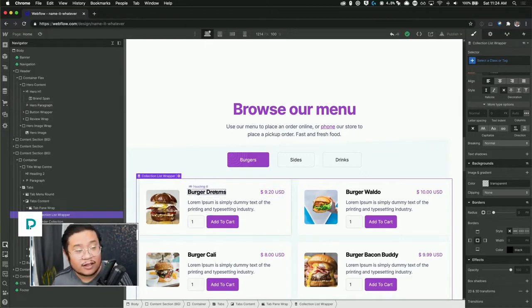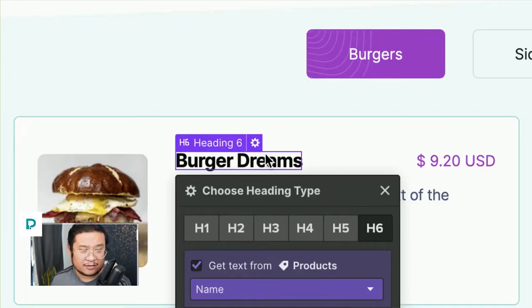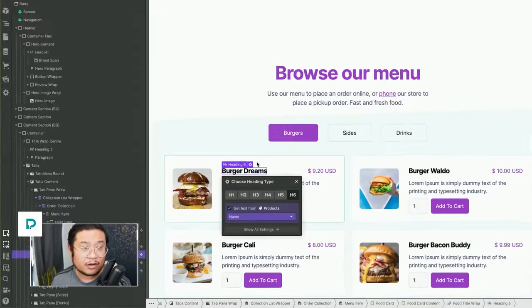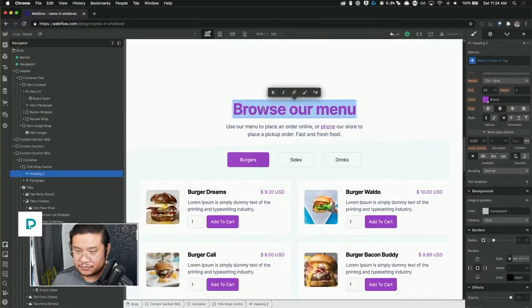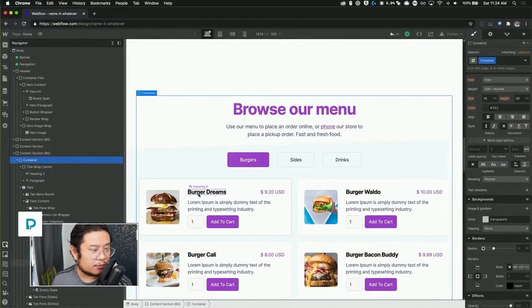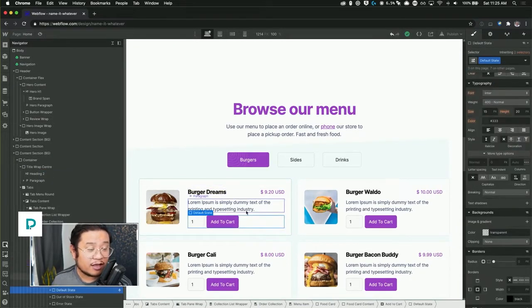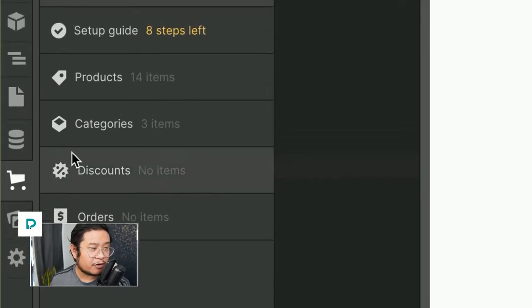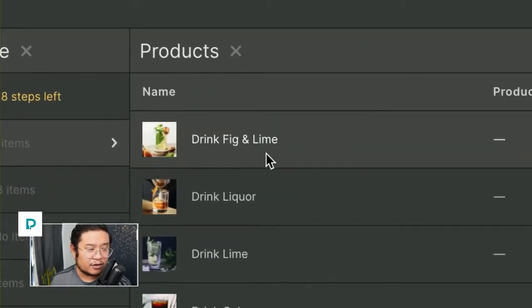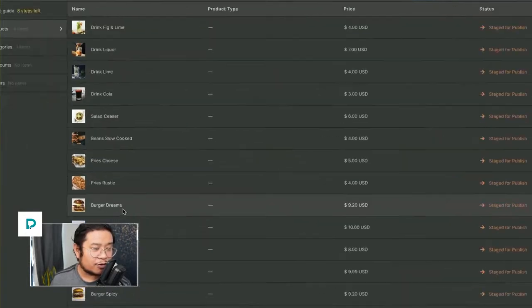All right. So if I click on this and I'm like, oh, I want to change the name of Burger Dreams, I can't. But if I double click on browse our menu, yes, I can change that. So if I want to change a product, all of this content right here is being pulled from the Webflow e-commerce tab. Okay, so if I click on the shopping cart and go to products, this is where all my stuff is. So Burger Dreams is right here.